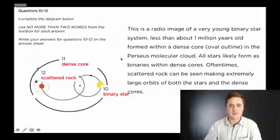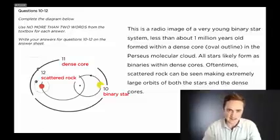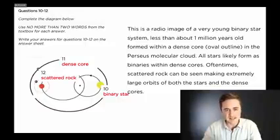Cool, now we're up to the labeling the diagram, and this is pretty tricky. Number 10 is binary star. Number 11 is dense core. Number 12 is scattered rock. If we look into that passage, we can see that. Especially number 11 and 12. That's fine. That's quite easy. Number 10, well, it's talking specifically about binary stars. So we say, and that's 1. We're looking at 1. So we say binary star.